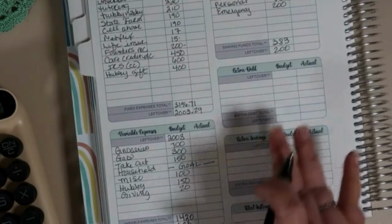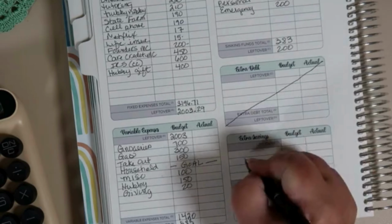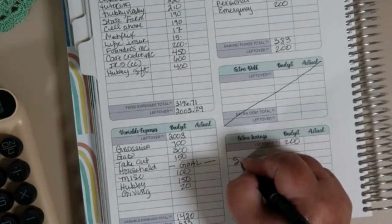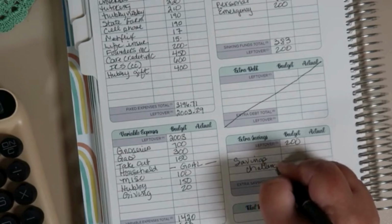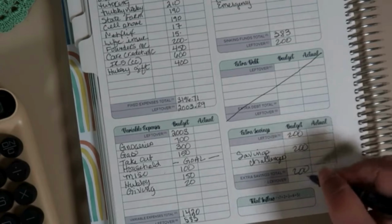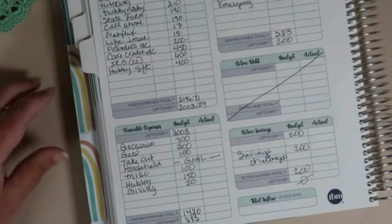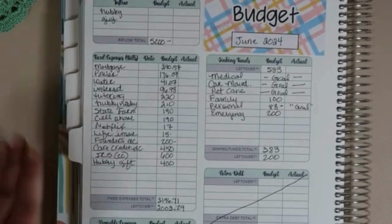We're not doing any extra debt until hubby gets back to work. So the $200 will go down to our extra savings, and that will be our savings challenges money. So we'll put the whole 200 in. 200 minus 200 is 0, and that is how you get a zero-based budget. So I have told every dollar where to go and what to do.